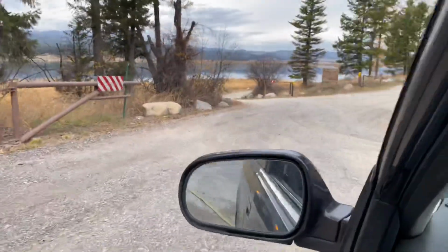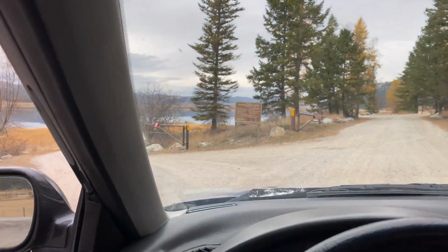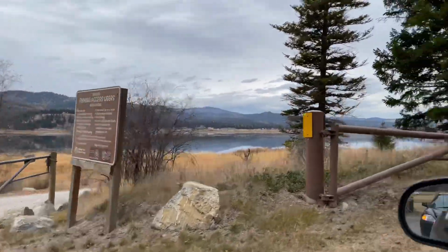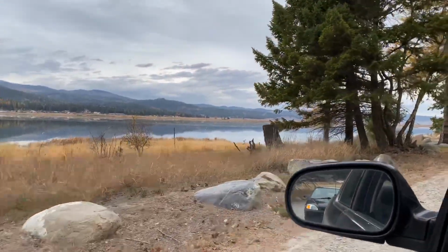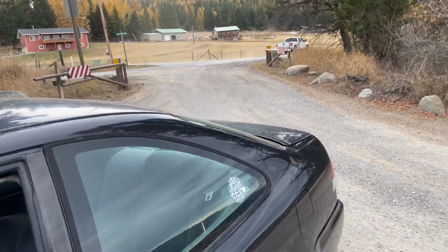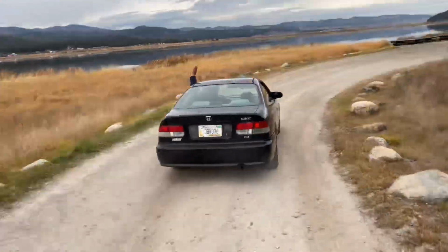Bad news on the chains, not taut. Fishing access users, day use only, no overnight camping. Doesn't say anything about no engine swaps, so probably good. Oh, dang it. Alright, that dude almost ruined our fun. Okay, take the brake off. It is off. Okay. Oh god! That got scary.